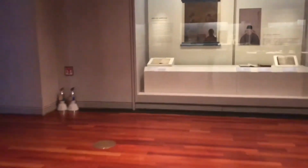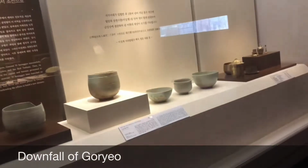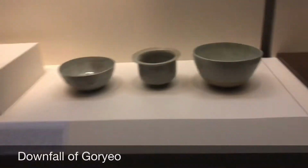After Buddhism, there was another new thought which was neo-Confucianism. So it was from that time the new one. It very quietly started to come out.